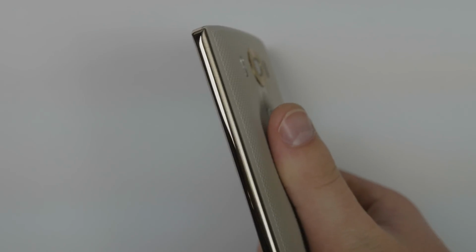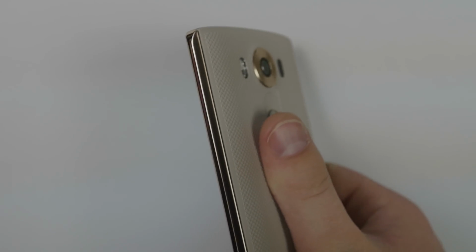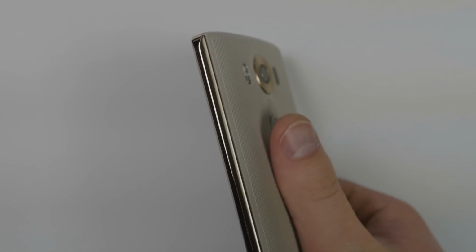Now, LG also finally opted in for stainless steel bezels as well. The matte chamfered edges look sexy and are also great for gripping the phone. This thing has a military drop spec rating, so it should handle normal drops just fine, which is nice to see in a smartphone. Now, with that said, this may be the biggest phone that I have ever used.